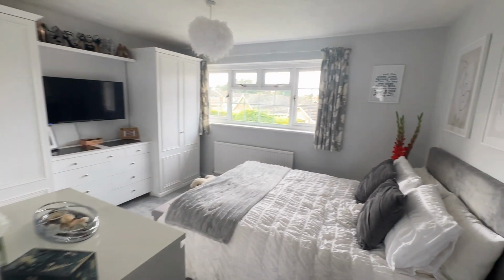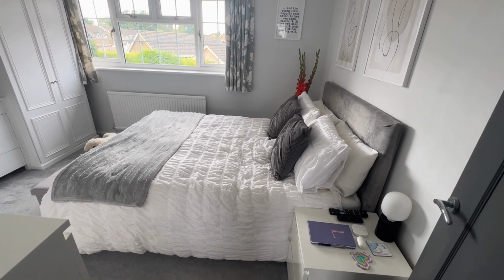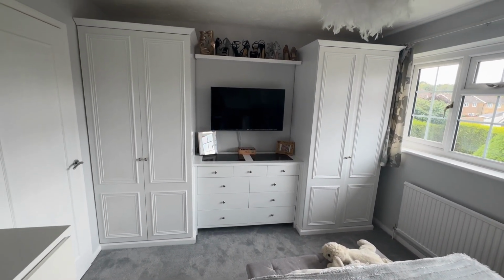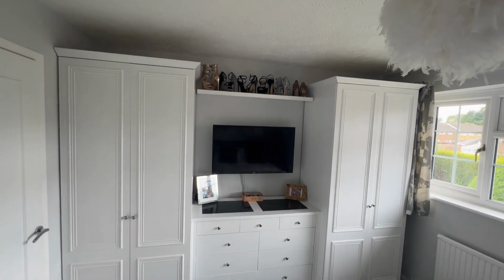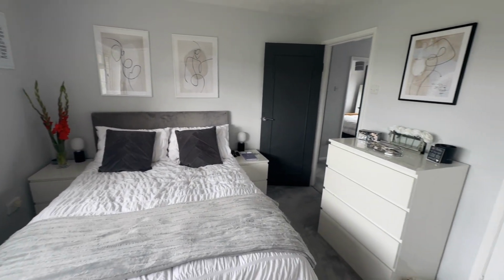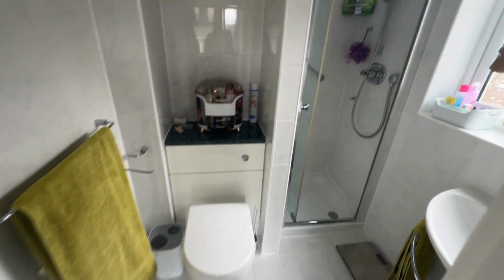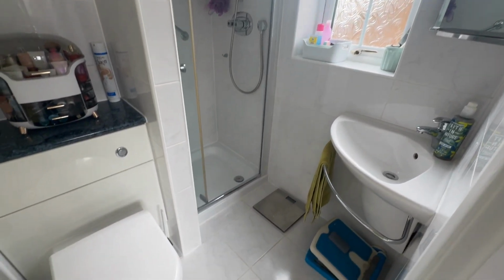Leading through into the principal bedroom, this is absolutely superb in here. You've got ample space for a bed, side tables, and then you've also got fitted storage. Absolutely wonderful. Presents extremely well. As you can see, this vendor has got quite the shoe collection just above, but it's perfect for a wonderful principal bedroom. This room also boasts an ensuite, and in here you've got your WC, your walk-in shower, and your basin.